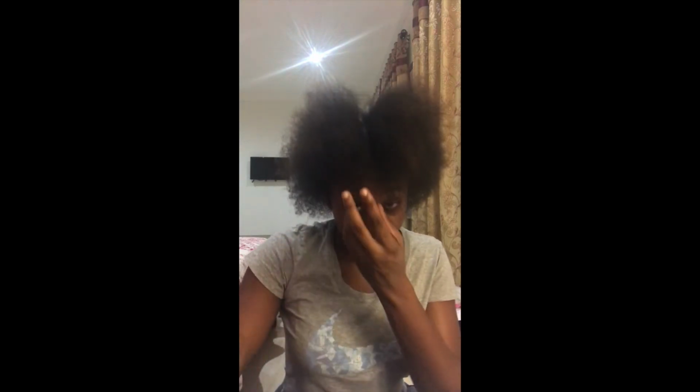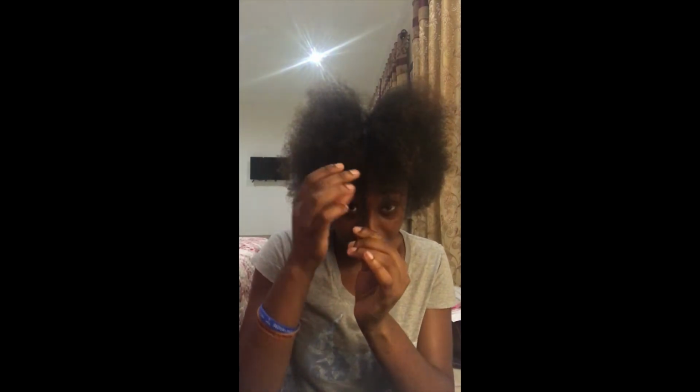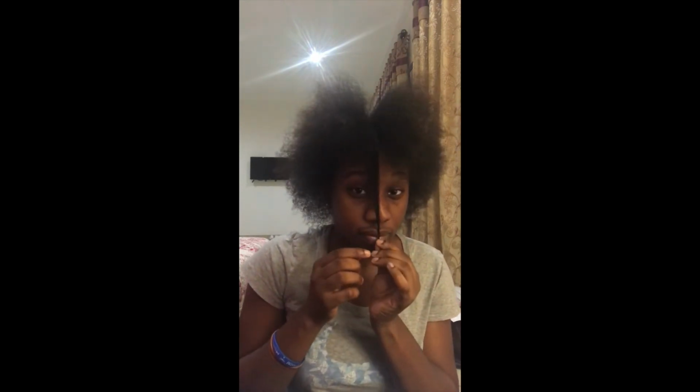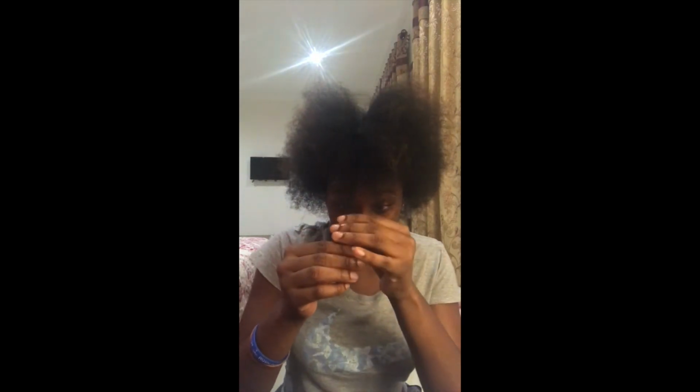Okay, so I think you guys can be the judge of this yourself. I mean, I've showed you what my hair looked like before. I can definitely say my hair has definitely grown. Like, definitely, without a doubt, it's definitely grown. I can't fault that. I mean, look at this. Yeah, I think this chebe powder is legit, guys. And then it's the same length from this side too, I think, yeah.